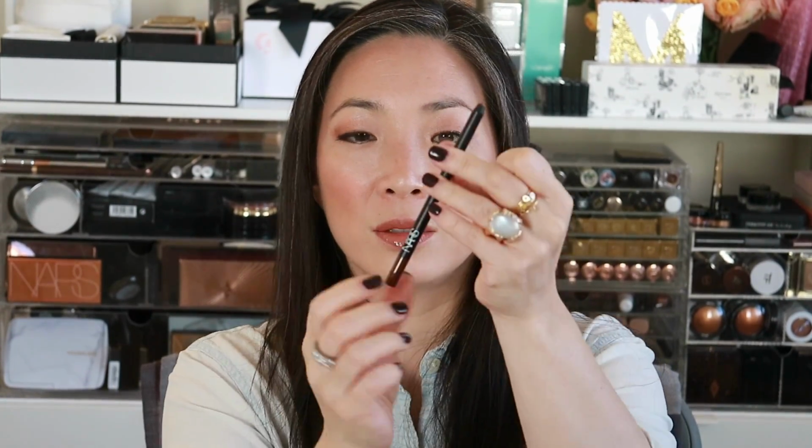I used the NARS longwear eyeliner. Is it the larger than life longwear eyeliner, or is this color larger than life? Actually, I have no idea. Anyway, it's this eyeliner. It comes in like a little twisty up. It is like a metallic brown. I thought that would go nicely with the color scheme that was happening.